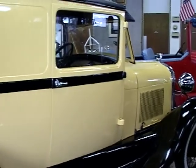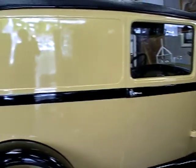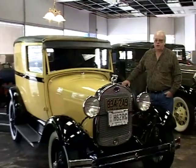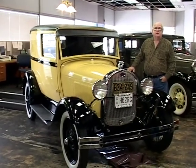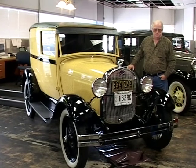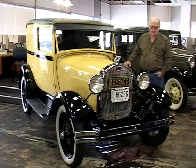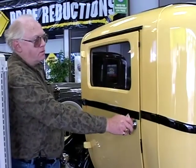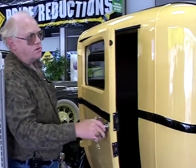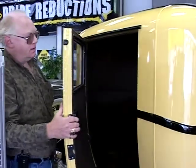Sandy Bright from New Paris, Ohio. It's a 1929 Model A Deluxe Delivery, and we've had it about 15 years. Just redid it 3 years ago, paint and chrome and engine and everything. These are, like I said, for delivery for florists, grocers, bakeries, those kind of things.